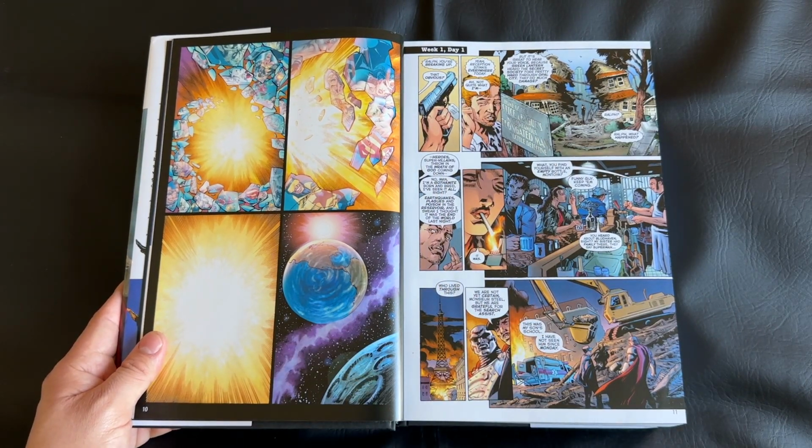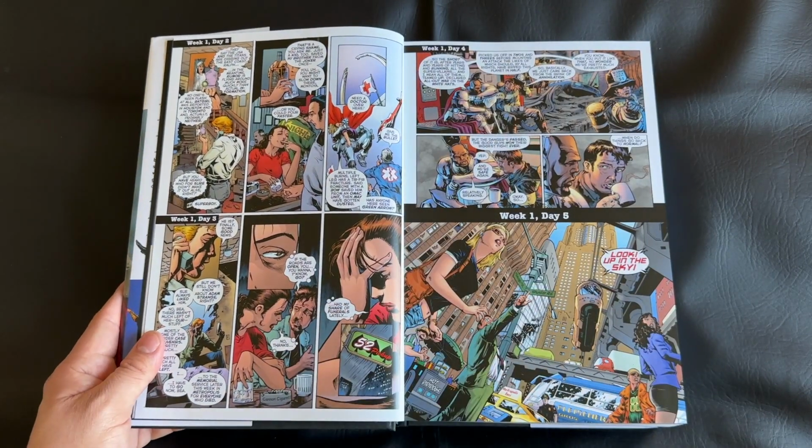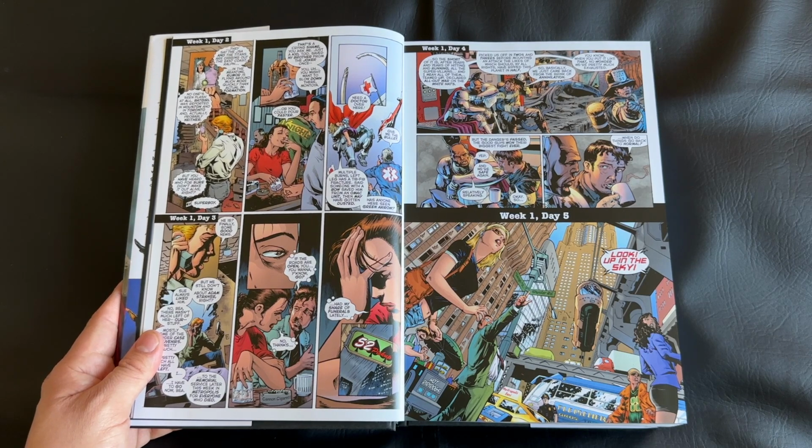You'll see it as I flip through each issue. There's a little bit of supplemental material sandwiched between the issues. Anyway, we're going to go ahead and jump right into 52.